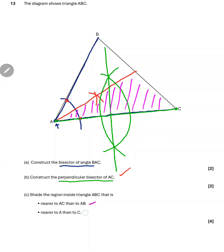Then it says nearer to A than to C. Well, A is here, C is over here. I'm now looking at my green line. Nearer to A than C is this zone here. So I shouldn't have actually shaded in anything on that side because I want both conditions met.